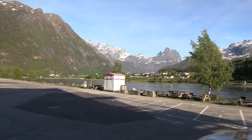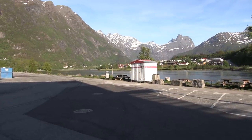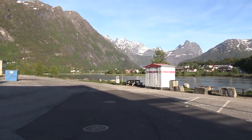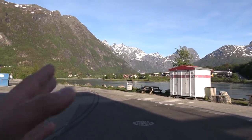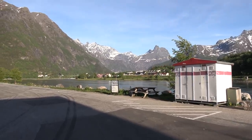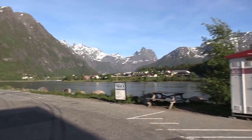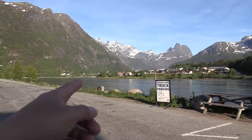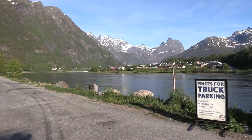You know, I've shown you guys this before. That was a long time ago. I think I came here with Optimus Prime. But the valley you see here, it's called Romsdalen. Nice. And let me see, where is the... Okay, yeah, the camping spot is a little bit further up the river there.